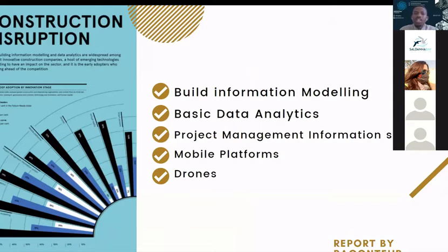Over the years, we've evolved, and we saw ourselves playing a space in drones in the construction sector.